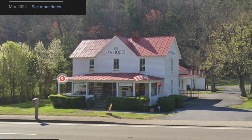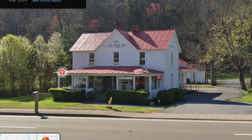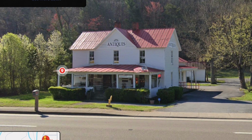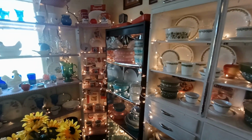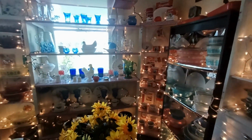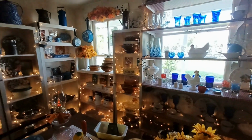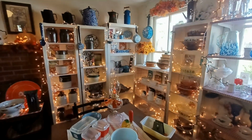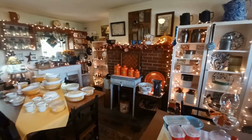I first stopped at Yesterday's Antiques and Collectibles in Pigeon Forge. Thanks to Google Street View for this shot. The house is welcoming and cozy, and I was struck by the beauty of this room especially. Lots of Pyrex in this room, as well as vintage furniture. Notice the old fireplace and kitchen cabinets hiding in the background.